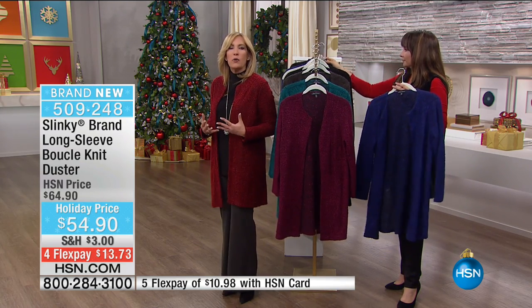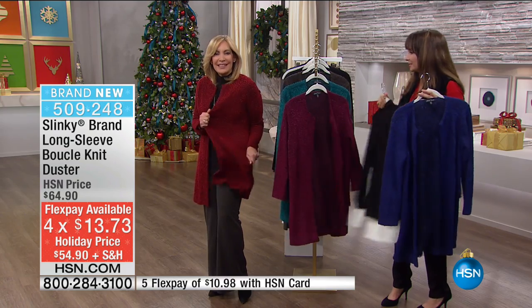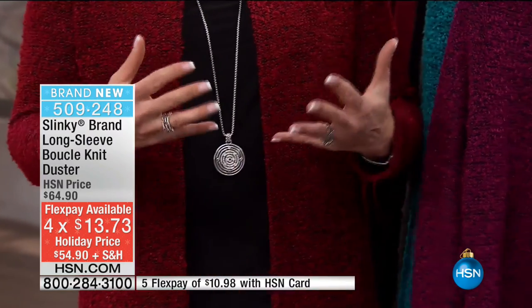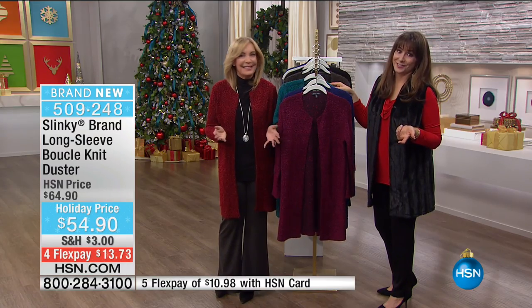These are so expensive looking. They're so elegant looking. And look at the stretch. You would never expect it from something like this. You see this kind of fabric in the couture designer collections. And look at the price. Can you believe that? Right. It's insane.